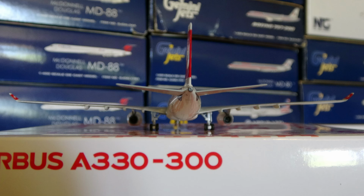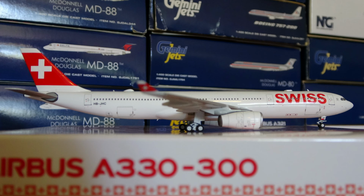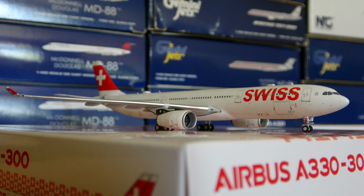Now, this is an updated version of the livery that came out in the early 2010s, I think around 2013, where they made the titles bigger and such. But other than that, it's basically the same livery that they've had since Lufthansa acquired them in 2005. This aircraft, HB-JHC, is one of a total of 14 A330-343s currently operated by Swiss Airlines. They had at one point up to 29, but since then they've cut down that number a little bit because they had too many. And this aircraft was delivered to Swiss on the 29th of July 2009 and has been operating with the airline ever since.